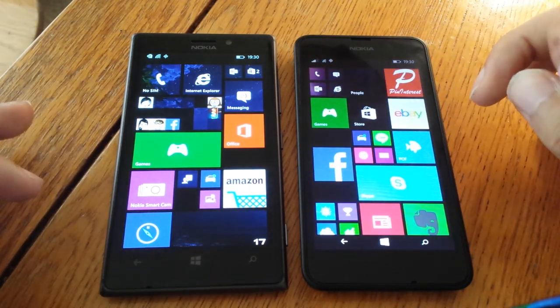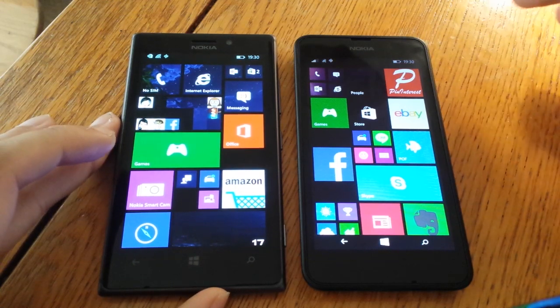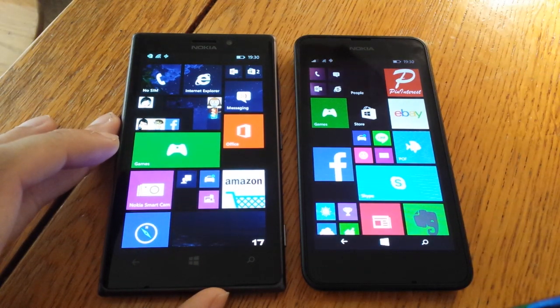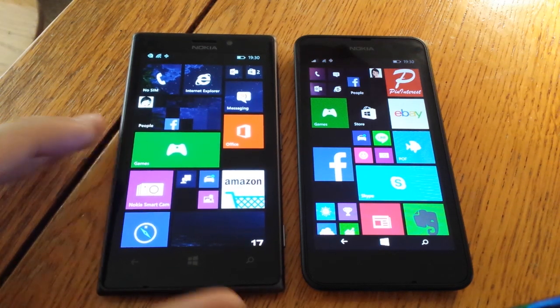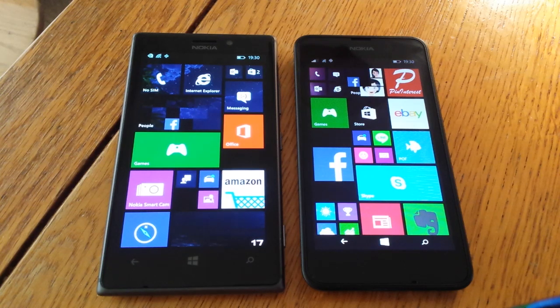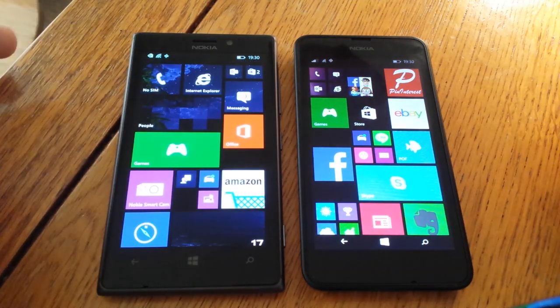So yeah, I think that Nokia have done a good job optimizing the performance on both devices. In regards to the actual battery life on each device, that's where things are a little bit different. I think I'd have to give it to the 630 in regards to the battery life. In my opinion, one of the major failings of the 925 has been battery life, which hasn't really improved much on Windows 8.1 as much as I was expecting.